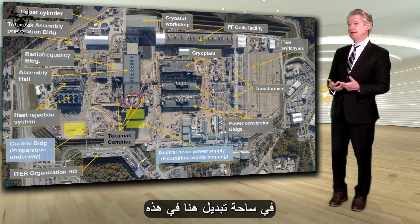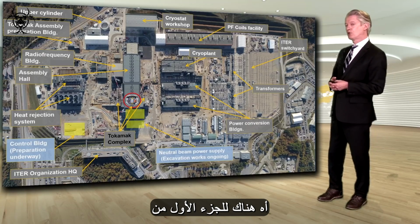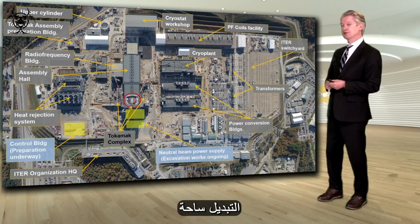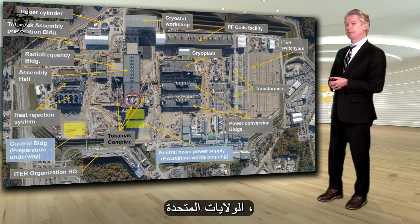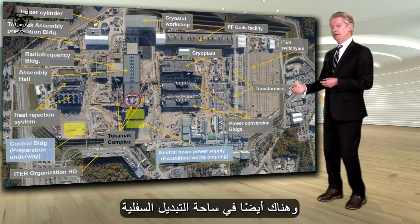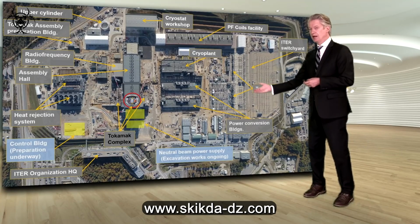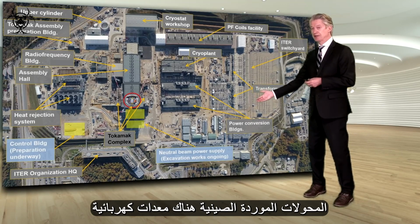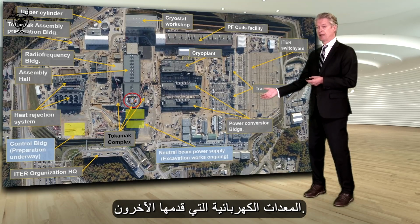So in the Iter switchyard here at this end, many of the components there for the first part of the Iter switchyard, which is the steady state electrical network, were supplied by the United States. There's also in the lower switchyard here the Chinese supplied transformers. There is electrical equipment, really more than a hectare of electrical equipment supplied by others.